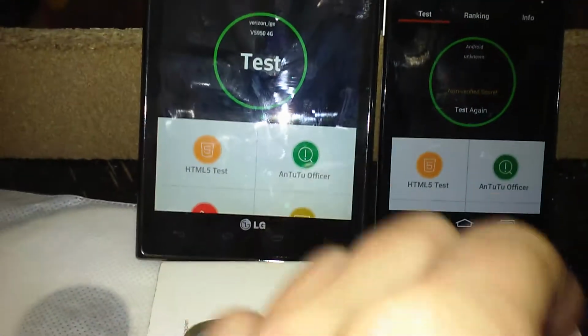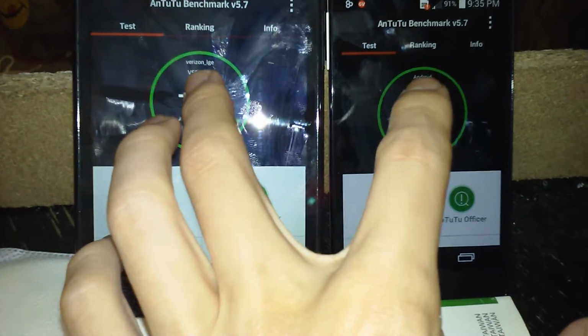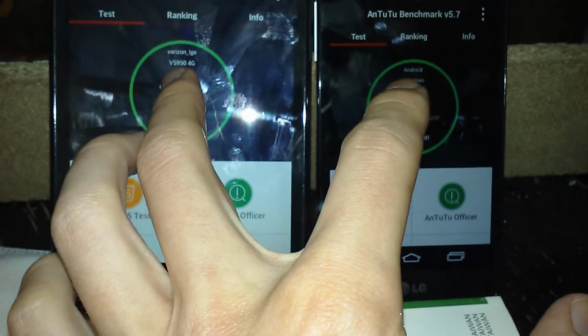So anyway, I will be running a test on both devices, and luckily I can pause for when needed for the boring parts, and I can get more into the actual benchmark comparison.